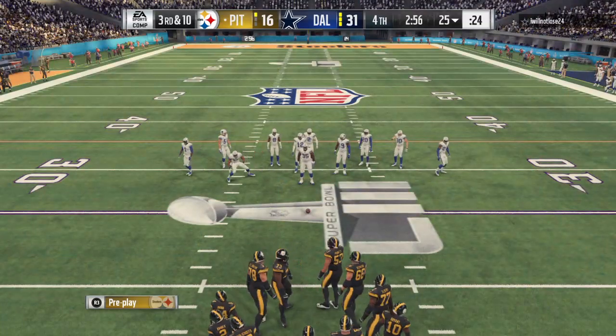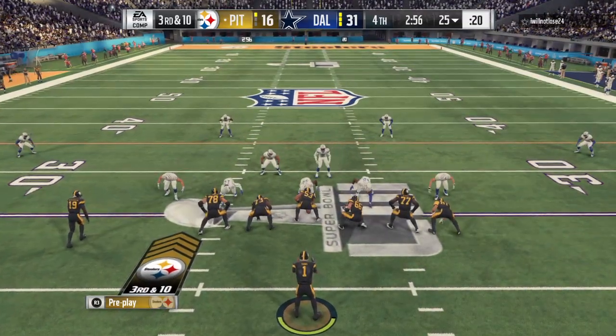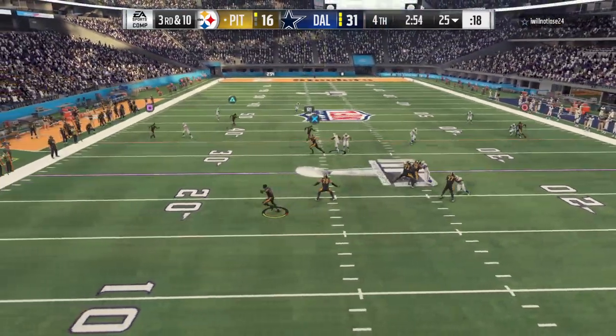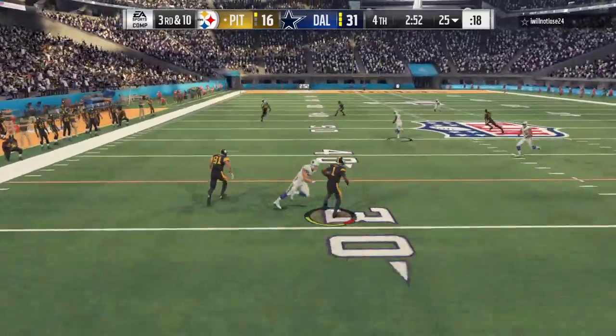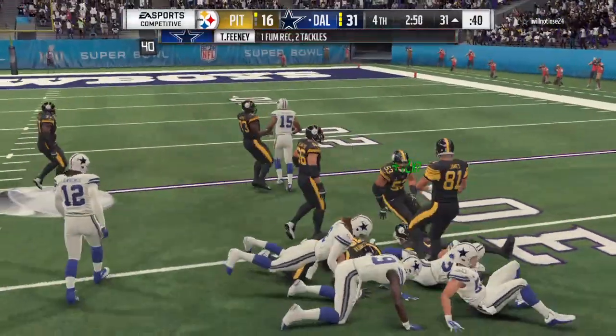And the Steelers on 3rd down, 2 for 5 to this point. This is 3rd and 10. Dobbs steps away to his left. And he fumbled it. It's on the ground. And the Cowboys have recovered.